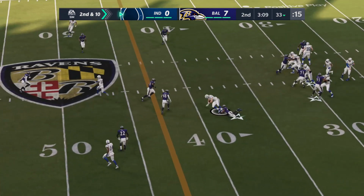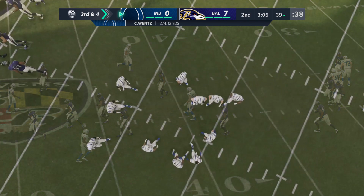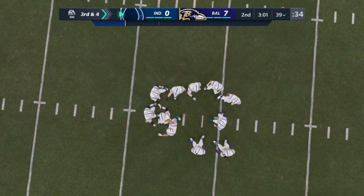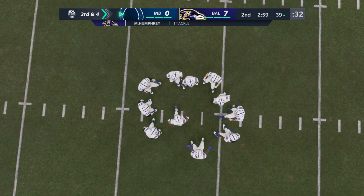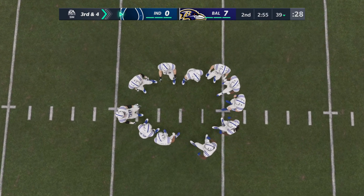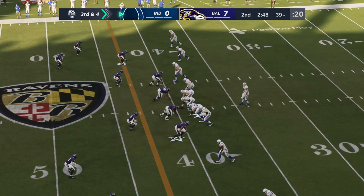Throwing on 2nd down. Wentz taken in by the tight end Doyle. They get 6. That'll leave them with 3rd and 4. That's tough to play zone defense when they can just curl up right there in front of you. Yeah, absolutely. Well, we talk about finding the soft spot. Defensively, how do you make sure they don't find the soft spot like they did there?